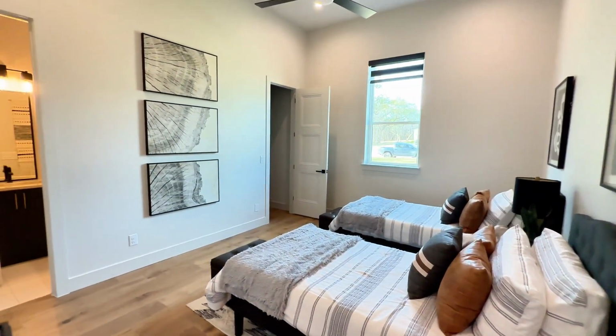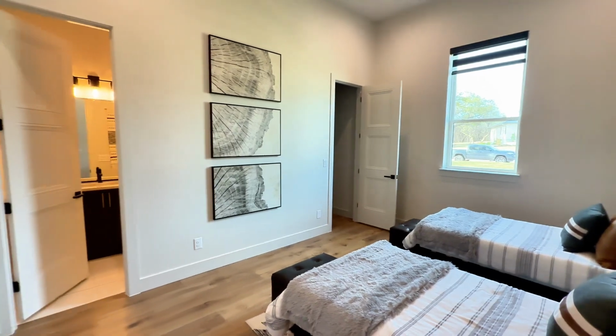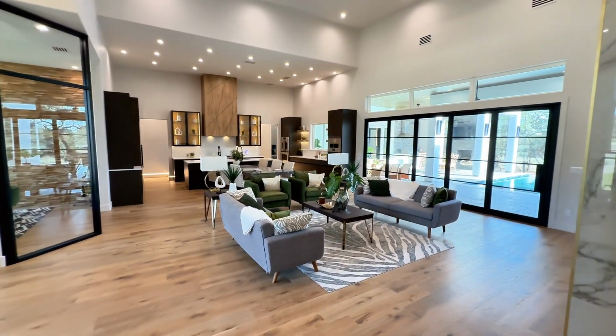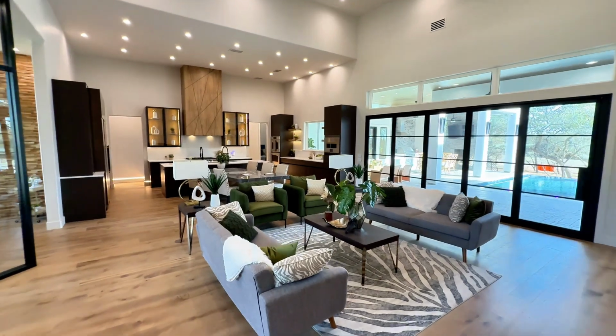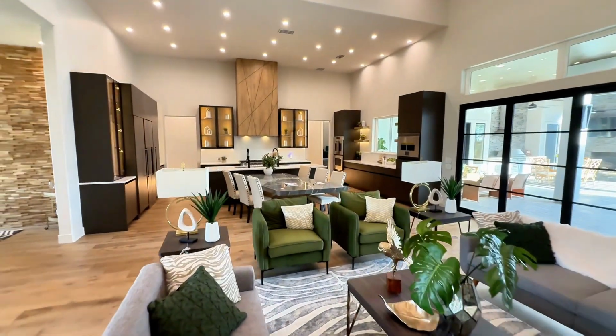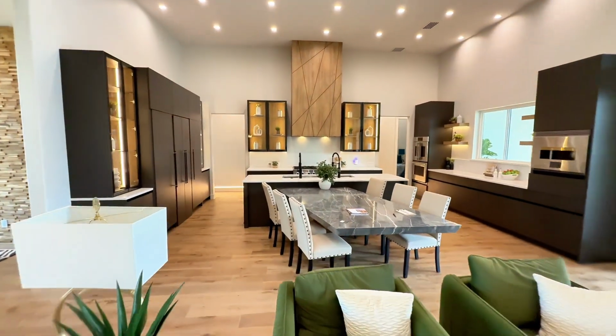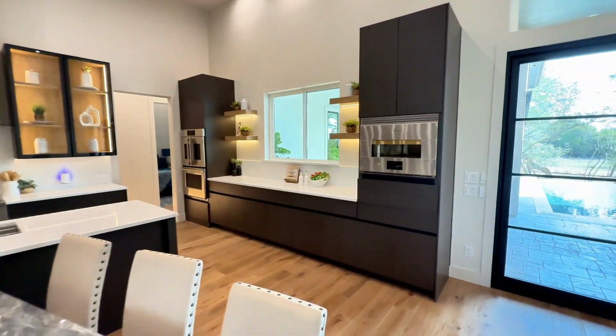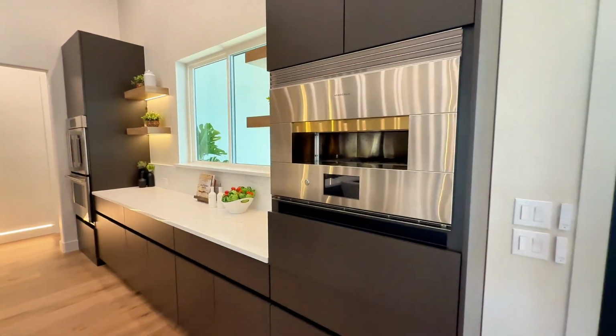And right next to the laundry, you're gonna have another huge bedroom with its own full bathroom, making it very convenient for friends and family to stay over. This leads you back to your amazing open concept, your living room, your kitchen, your dining room, and your office. They're all here.